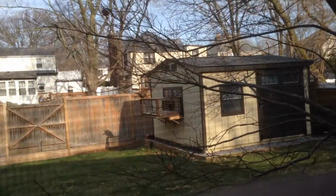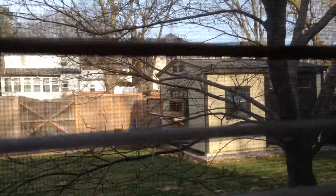Both. Oh, what the? There's a hawk trying to get the pigeons. We'll get to the pigeons later. Oh wow. I'm not focusing on the screen, trying to focus on the hawk. Frustrating, the iPhone 5 sometimes. Oh, it flew away.